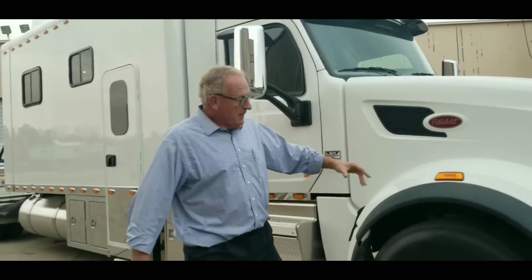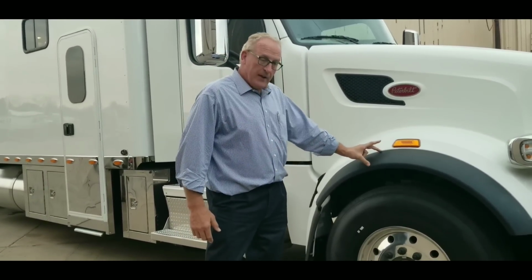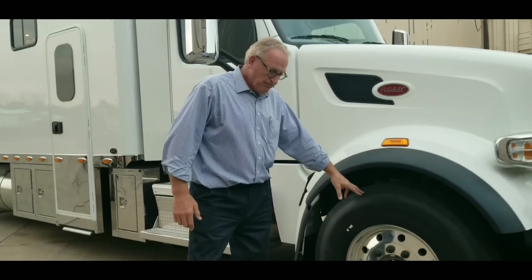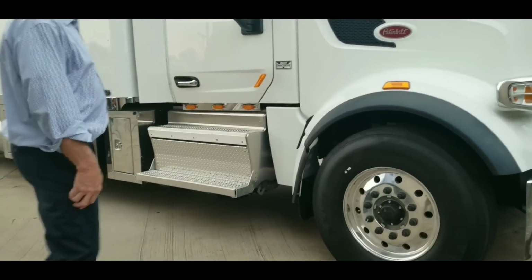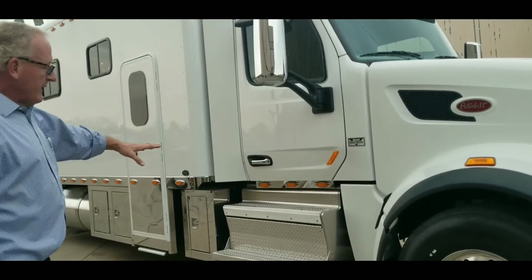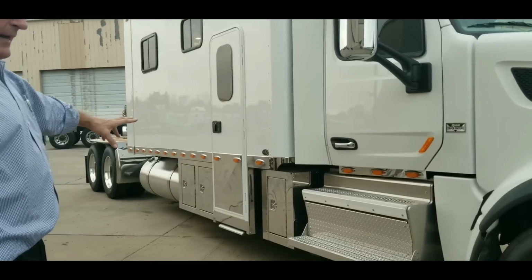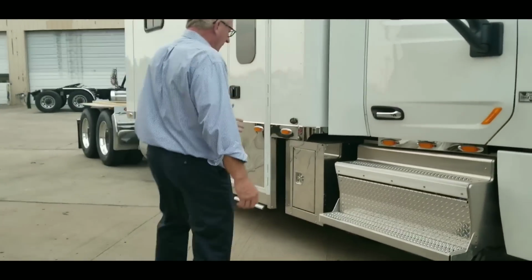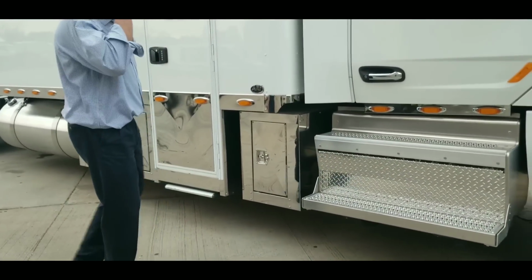We put these, because it's a wide axle so that you can get a full turn on your axle cut, we put these fender lips on here to keep the spray off the tires from getting outside of the fender well. We've got the LED cabin sleeper lights all up and down. We've got the stainless steel panels. This has a nice little extra storage box for the things you need, outside of the truck.